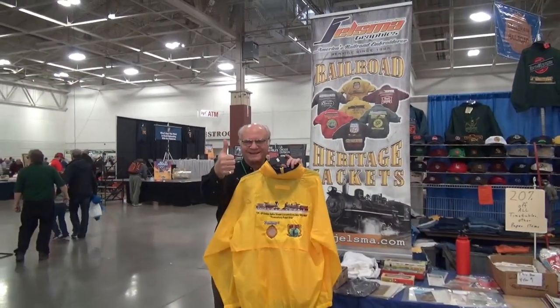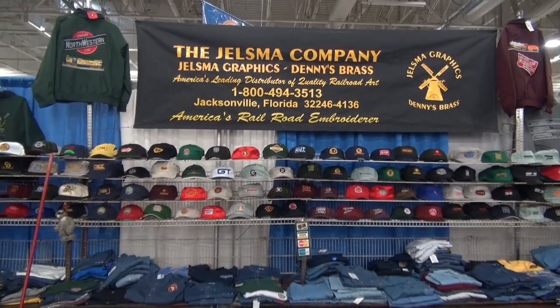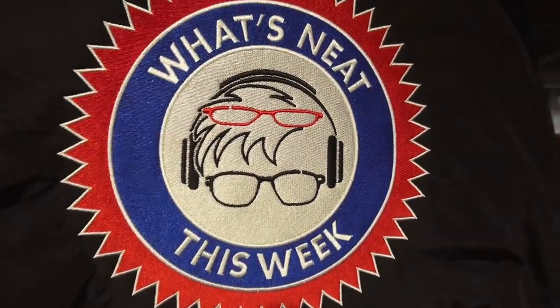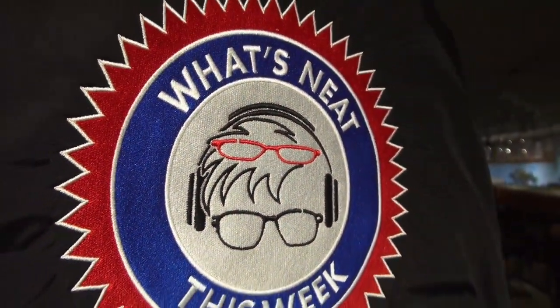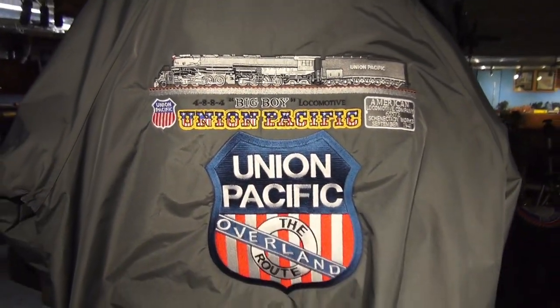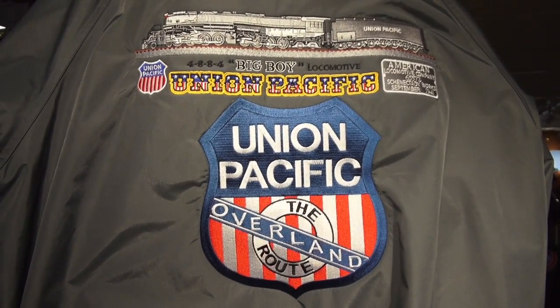When I talk about Denny Yelsma from Yelsma Graphics, just for an example, Denny makes the most beautiful railroad art, and it's all embroidered. It's not silk screened, so the thread's got a bit of a sheen to it. We go out to the bars, when we used to be able to, and get our wings after the show. We all wore our What's Neat This Week jackets that Denny had made for us. People gave us compliments about how beautiful the art was, like the Union Pacific Big Boy jacket that we showed off on the show. Denny is going to be on one of our shows soon, because he is quite a modeler too, and he's going to talk about his models.